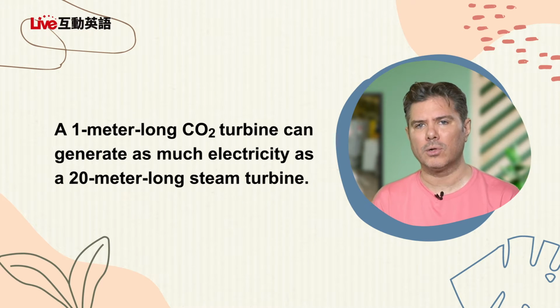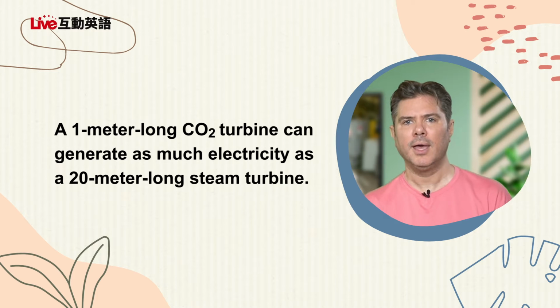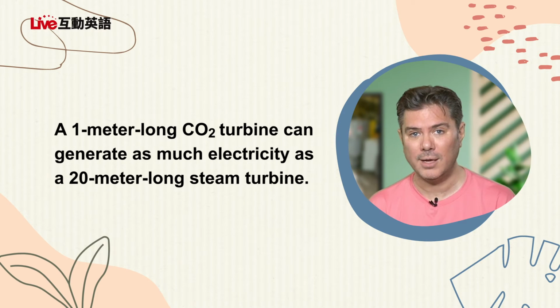A 1 meter long CO₂ turbine, so 1 meter, about that big, can generate as much electricity as a 20-meter long steam turbine. That's pretty impressive. Okay. Yes, so that would be a huge saver in space and things like that. Absolutely. Everyone could have a little power station behind their house.